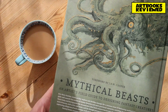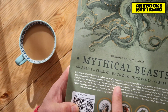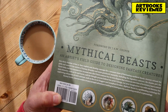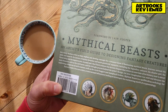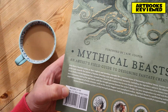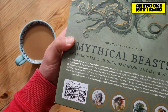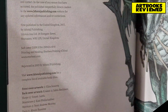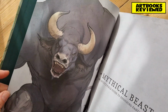What does it say? Join 30 fearless artists as they explore and develop concepts for a treasure trove of fascinating mythical beasts. Journey around the globe and unearth the secrets of fantasy favourites and more provincial mysteries. Blah blah blah. You can see that. It was £29.99 RRP when it came out. It's been around a few years now. 2019 is when it was published. So anyway, check out that Minotaur.